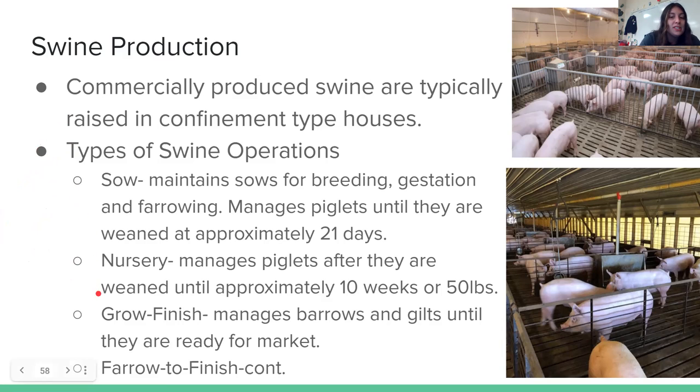And then once they hit that 50 pound or that 10 week mark, whichever happens first, they're going to go to the next stage, which is the grow finish stage, where they grow until they are finished. And in this type of operation, they just manage the barrows and the gilts. So the male pigs that have been castrated and the female pigs that have not had babies until they're ready for market, until they're ready to go off for processing.